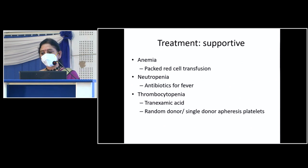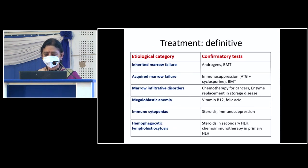When we see someone with pancytopenia, we always have to think, how are we going to manage them? For anemia, we give red blood cells. Neutropenia, if they have fever, cover them with antibiotics. Thrombocytopenia, may need to support them with platelets. We can use tranexamic acid for bleeds. But the treatment is based on what our definitive diagnosis is.